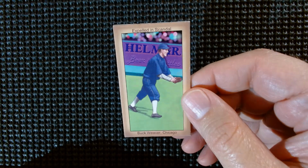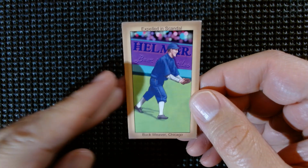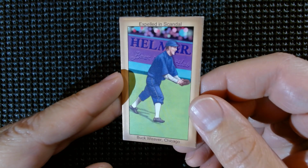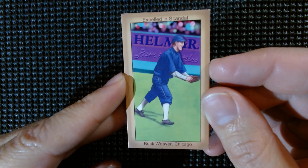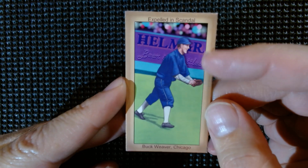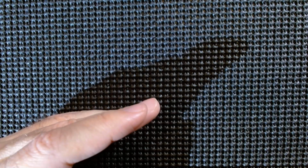Alright, then I have another one of these. So, oh no, Buck Weaver. Here we go, Buck Weaver. So, one of the Black Sox. It's got the little Helmar sign behind him there.